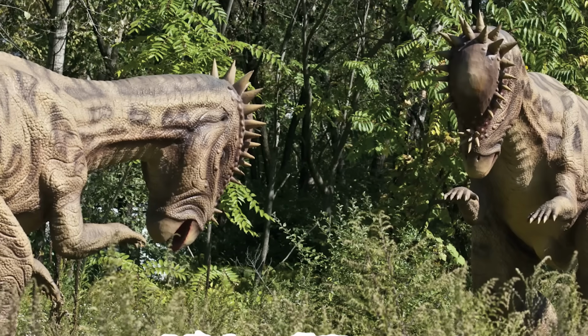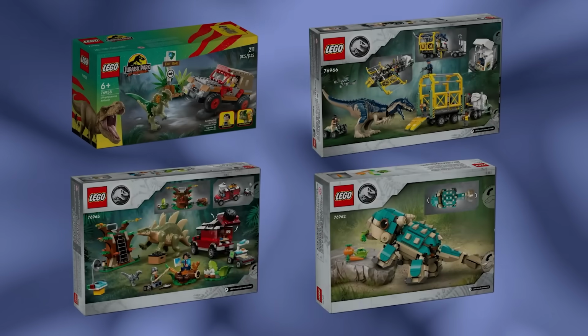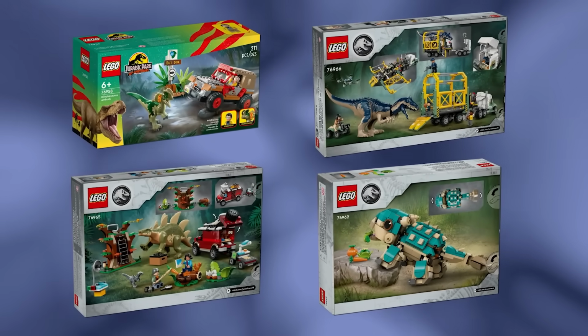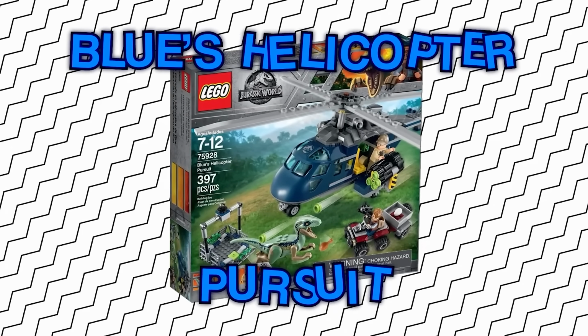If anybody watching likes dinosaurs, you're gonna love this next segment. This LEGO theme has gotten really big over the years, but to me it still feels like it's pretty underrated. This is LEGO Jurassic World. There are a ton of sets I can talk about for this theme, but if I had to pick one, I think it'd have to be Blue's Helicopter Pursuit.